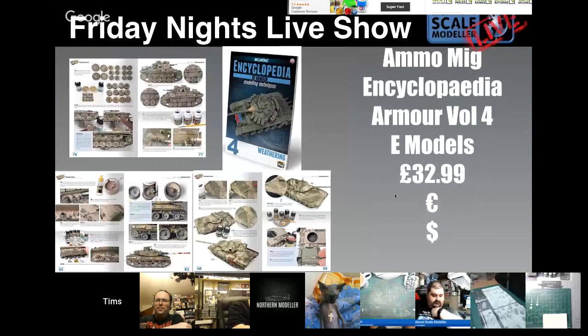They've also got the Mig Jimenez Arrow Migs Encyclopedia. Volume 4 is out. Scale Model Jedi has got a review of this one out as well. This is not so cheap, $32.99. He's been busy with those book reviews, hasn't he? Yeah, good looking book, that one. A lot in there. Good for your armor builders.